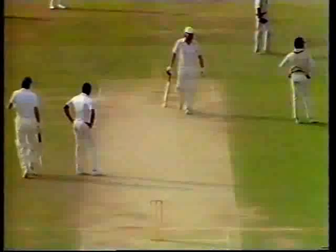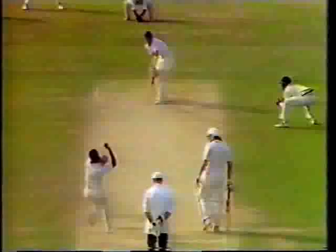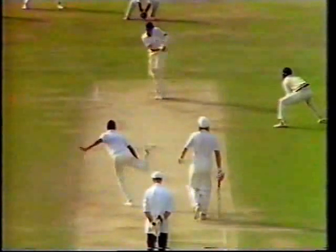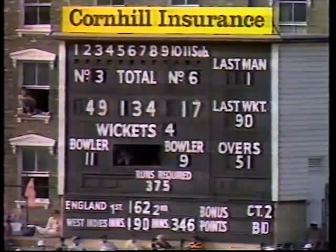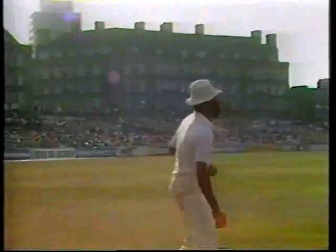It's a good shot. Beautifully timed there by Chris Tavare. That takes him on to 49. Well, the best stroke Chris Tavare has played. Perfect timing off his legs. So 44 put on by this 5th wicket pair. Botham has made 17 and 49 to Tavare.